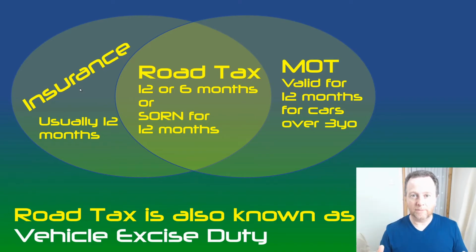So insurance is something that you just have in case something happens, then somebody will recompense you for any damages that your vehicle might incur. All right, so insurance over here is its own separate thing. You can buy that whenever you want. Now when you buy insurance, you usually buy it for 12 months, but of course it's an insurance policy, so you can buy it for as long as you want, but normally people pay annually. Okay, and then if they don't use it, you get a refund if you wanted to cancel the insurance or something like that.